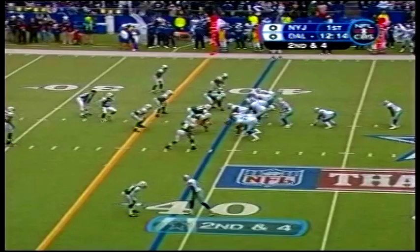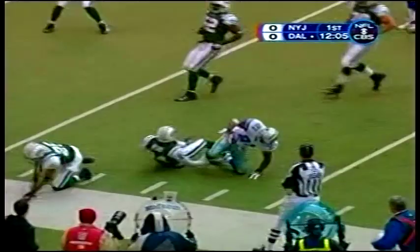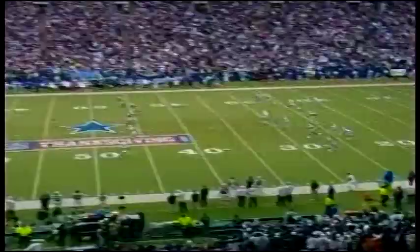Pass to T.O. goes for six at second and four inside the 40, and taken off is Julius Jones. And then finally Rhodes and Revis give him the double whammy, but not until the Cowboys advance another 19. In the last four weeks, five touchdowns over the last four.